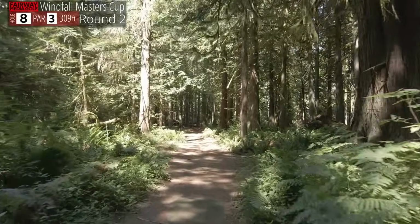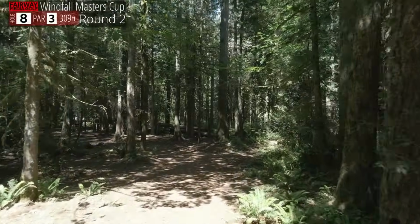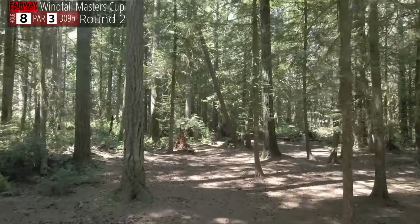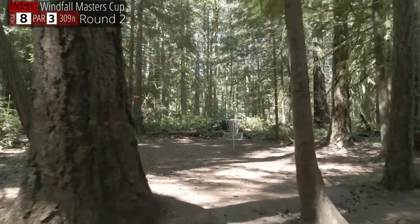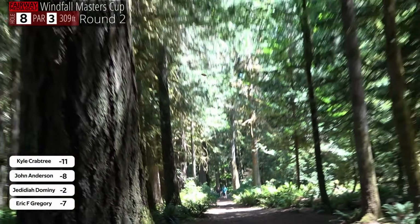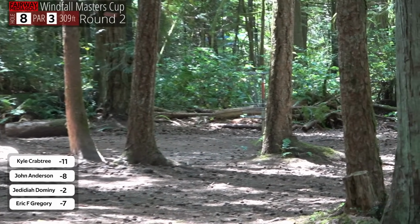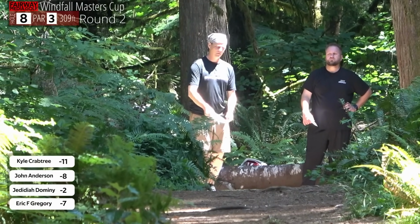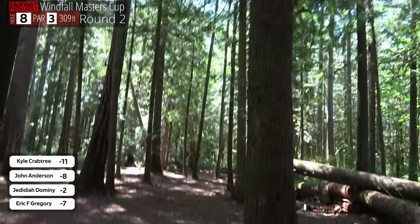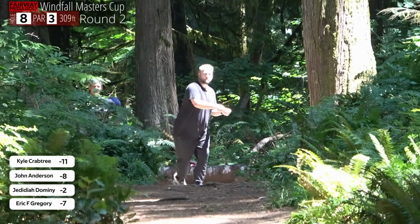Hole 7, par 3, 309 feet. A straight shot ending left with a tough corridor. Up first is John. Absolutely perfect. Maybe 10 feet left. 10 to 12 feet. It's my best guess. Oh, not enough curve, or late enough curve there.